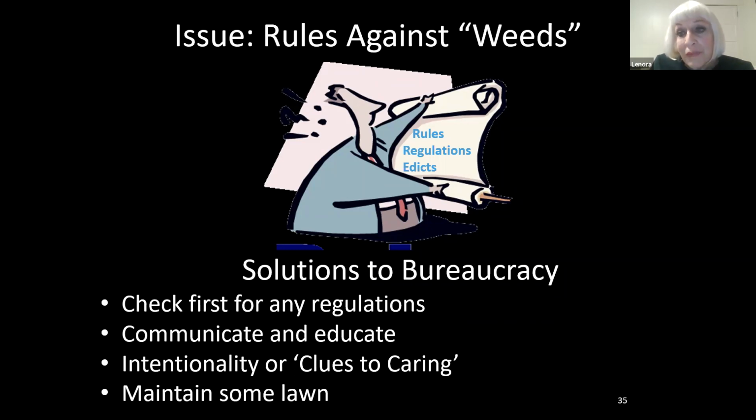But then if you need to approach City Hall or the Homeowners Association, you can do so as a unified group. And if you find that there are rules about weeds, it's amazing to me, they define weeds sometimes even as anything over 12 inches. Oh my gosh. But find out what the regulations are and then do some communicating and educating. As part of that, I recommend having photographs of beautiful plantings. It also helps if it's a special garden, like a pollinator garden or a butterfly garden or a wildflower garden, and you have a sign that demonstrates that.